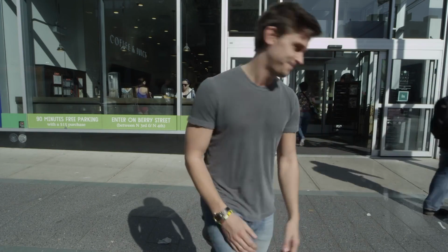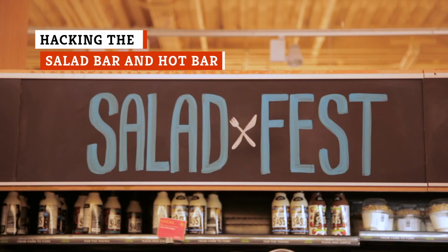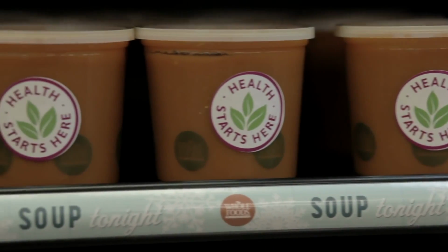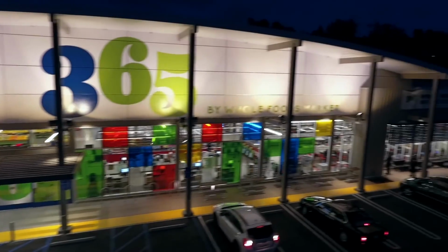Nothing at Whole Foods is less tantalizing than their salad bar, hot bar, and prepared foods counter. But there's a huge downside to giving in to your cravings at the food bar. It gets expensive. I love shopping at Whole Foods because I love organic produce and I cannot stand having money.